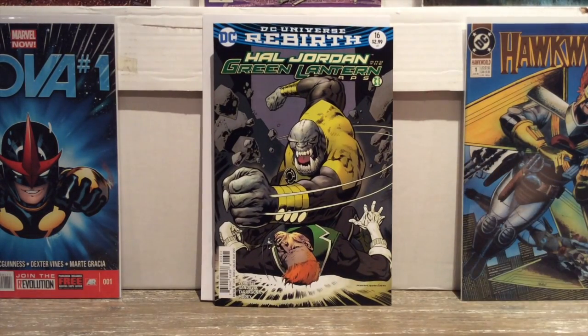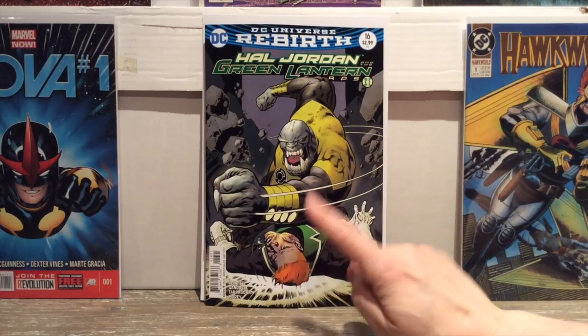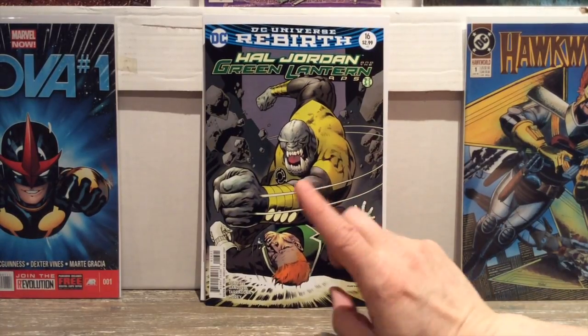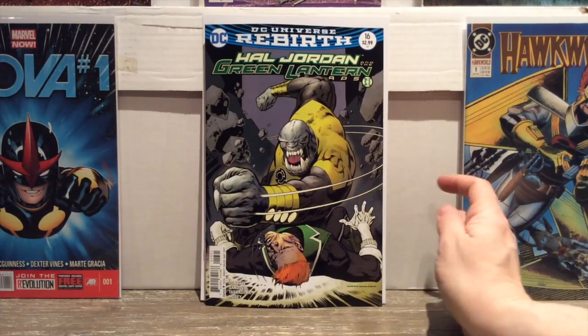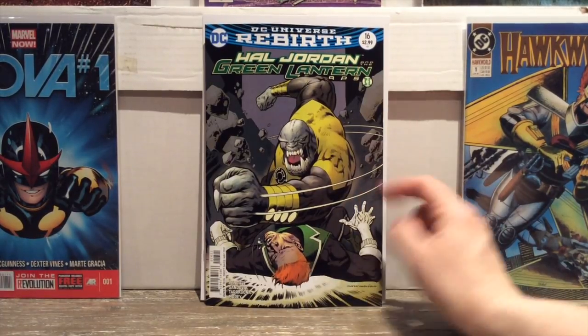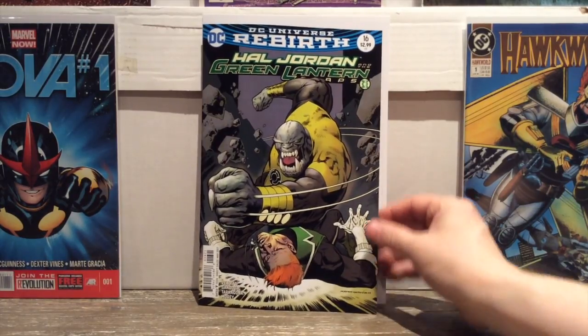Anyways, I went on a little journey there and took you with me. I apologize. Anyways, Robert Venditti doing a really nice job. Sandoval is the regular artist. He does the cover A. But I do like these Kevin Nolan covers, and I've been snatching them up when I can.